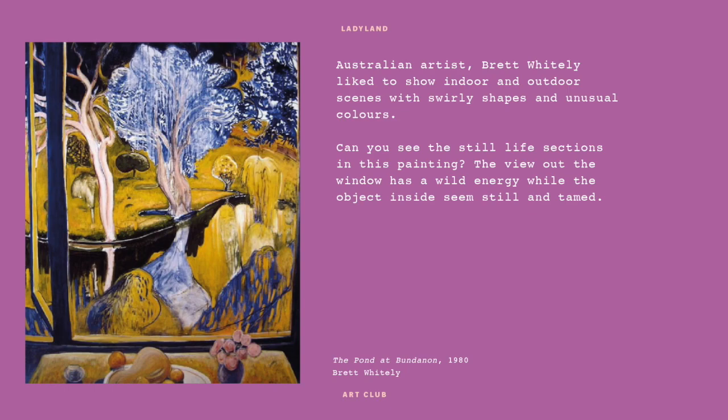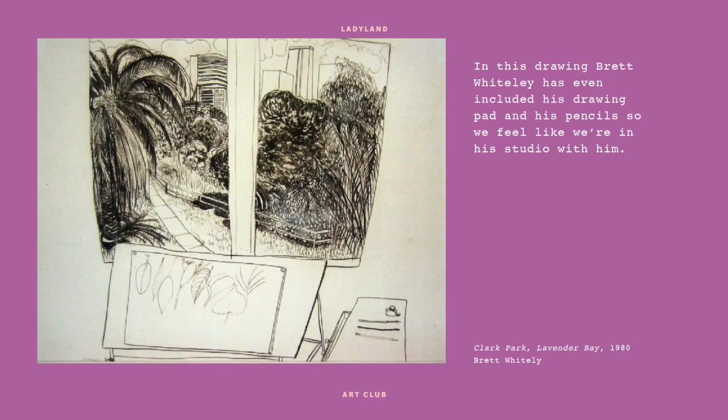Australian artist Brett Whiteley liked to show indoor and outdoor scenes with swirly shapes and unusual colours. Can you see the still life sections in this painting? The view out the window has a wild energy, while the objects inside seem still and tamed. In this drawing, Brett Whiteley has even included his drawing pad and his pencils, so we feel like we're in his studio with him.